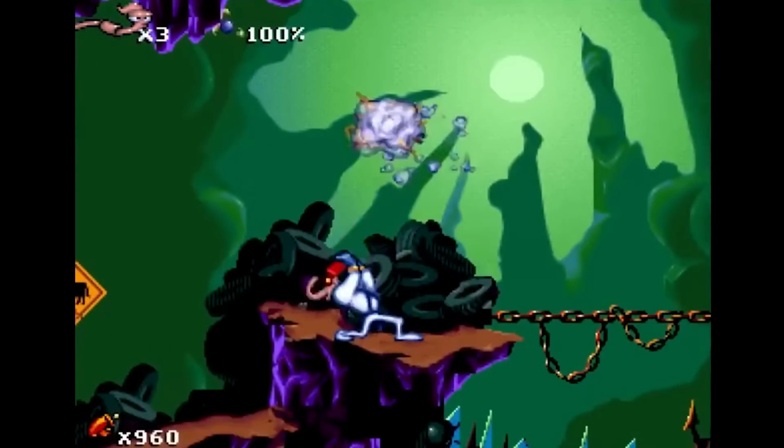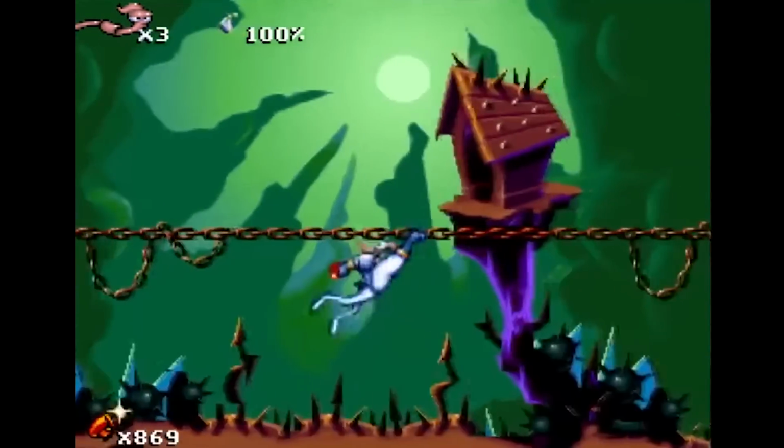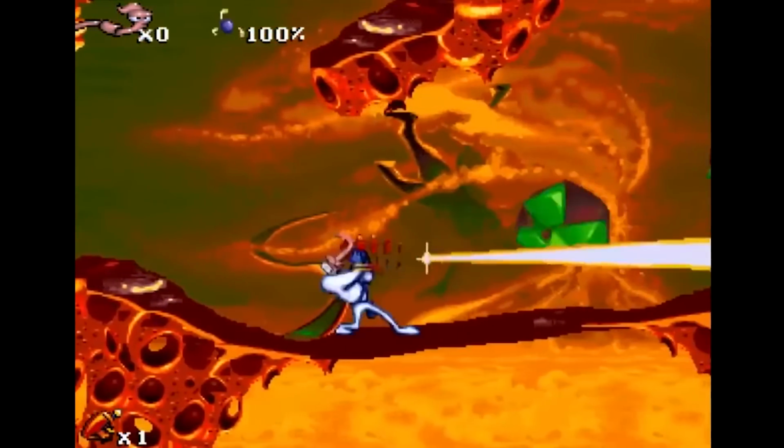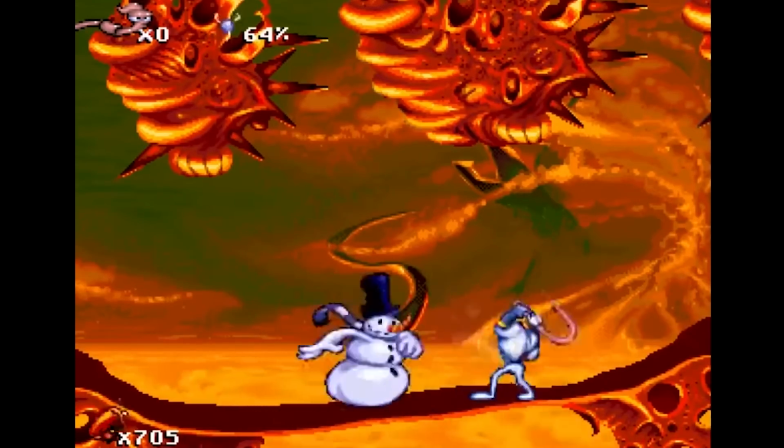Actual Earthworm inside a power suit, Earthworm Jim's main method of attack is his blaster, a rapid-fire pistol that can also concentrate fire into deadly plasma bolts. Well, it beats whipping things with his own body.